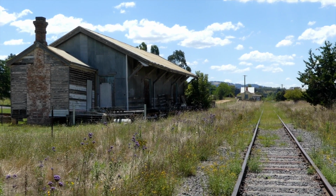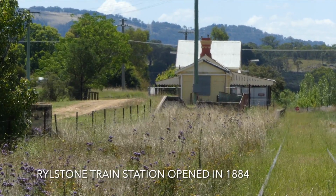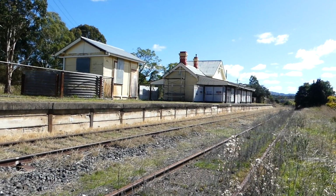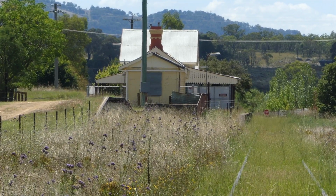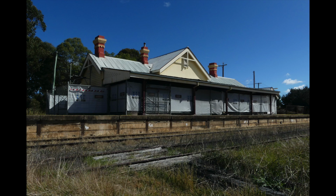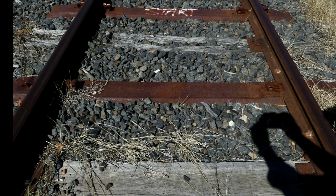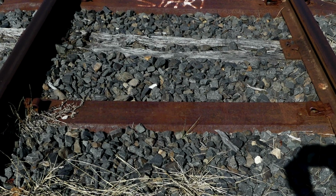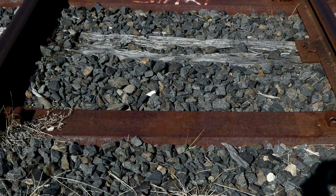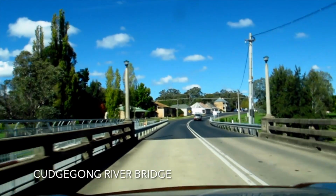The Rylstone railway line section was extended to Bogee in September 1884 and closed in 2007. The station was reinstated and refurbished in 2017. The 8-kilometer rail link to Kandos was refurbished with 3,500 steel sleepers, replacing the old and tired wooden ones. The Kandos Rylstone Rail Heritage Precinct was reinstated again.